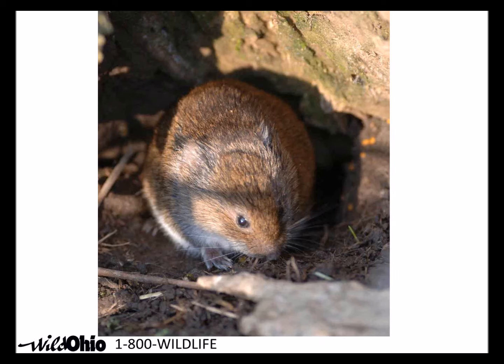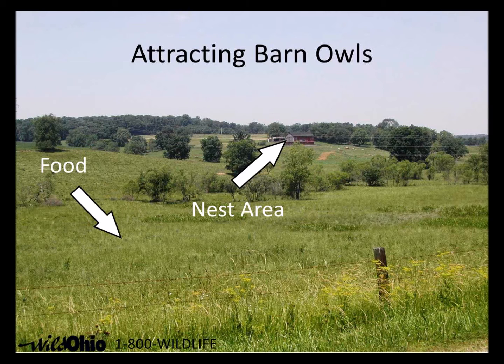And this picture shows their favorite food item, the meadow vole. So small mammals will make up 90 to, in some years, 100% of their diet. And meadow voles will probably be around 80%, depending on how strong a population they have. They really spend a lot of time and concentrate on meadow voles, and that's their primary food item. And meadow voles live in grassy fields. So that's the foraging habitat that barn owls need. They need grassy fields.